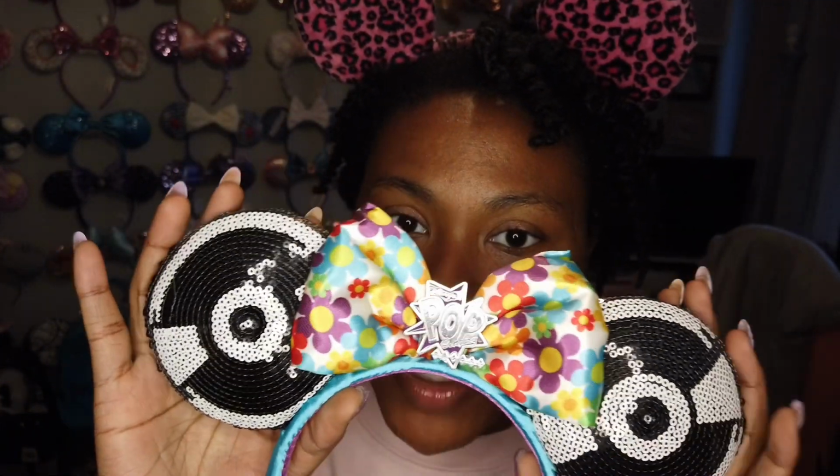Last but not least are my last resort ears, and I love Pop, even though my most recent stay at Pop was not the best. I love Pop Century. It held special memories in my heart. I am giving Pop Century a rest. I do recommend All-Star Music. I always get them mixed up. I do recommend All-Star Music over Pop Century, and I can talk about that in another coffee chat. So if you want me to talk about that, let me know. I just have my reasons, but I got the Pop ears because I love Pop. So these ears are from Pop Century.